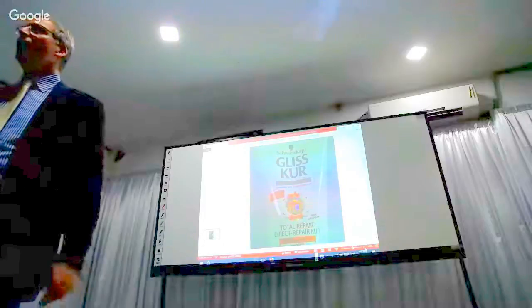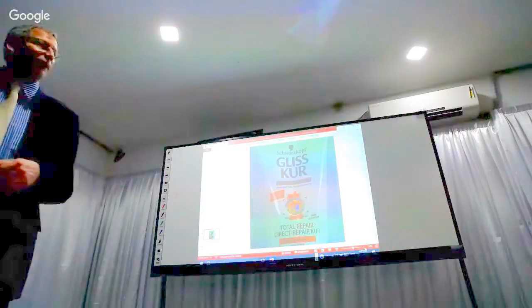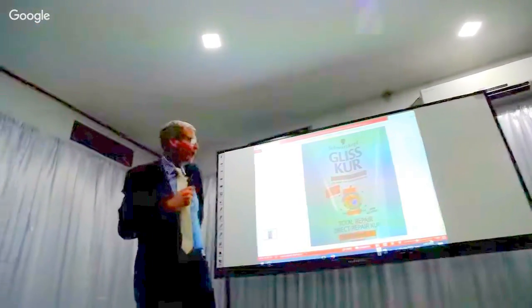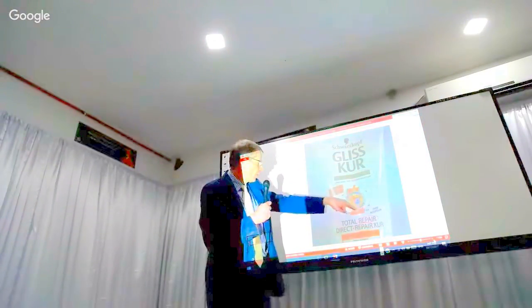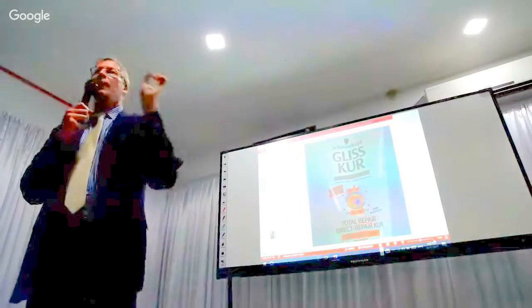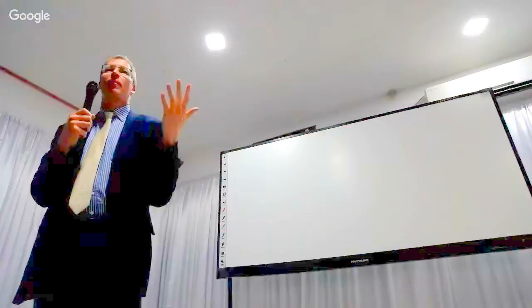Not only scientific papers use this repetition, also product design. So this is something that does something good for your hair. If you have a look closely, it is repeating once, twice, 3, 4, 5, 6, 7, 8 times. In a small space like this. This product, I actually usually don't notice.